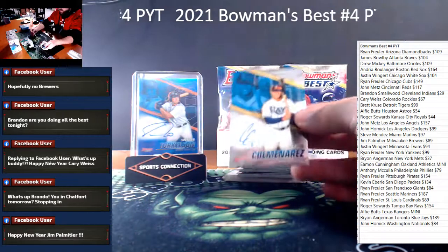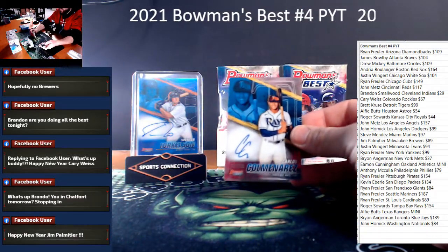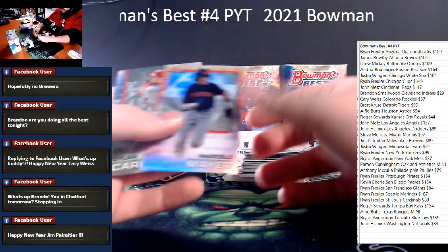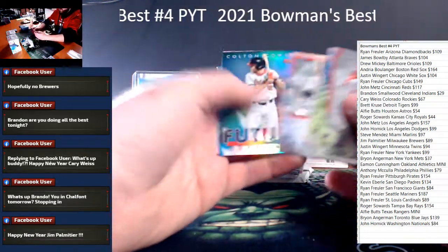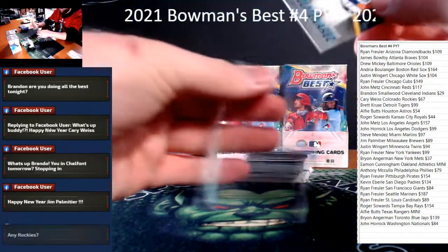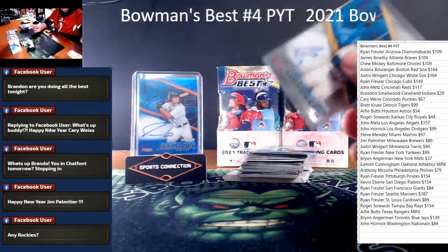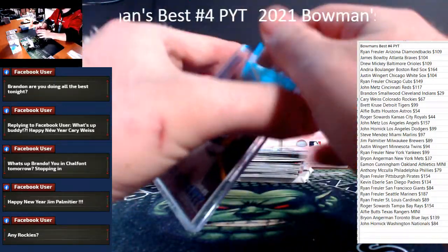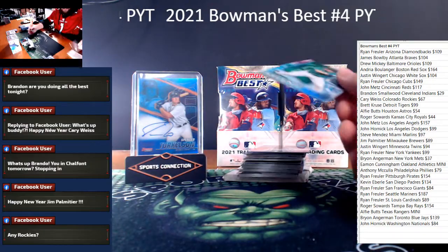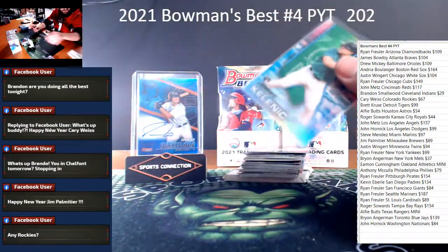And nice one here. Colmenares for the Rays. Roger Sowards. Marcelo Meyer Refractor. Ace. Not yet, unfortunately. Not yet. But a lot of time left, you know what I mean?